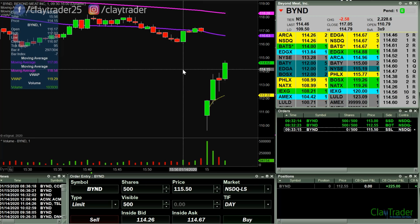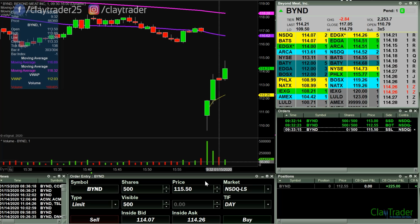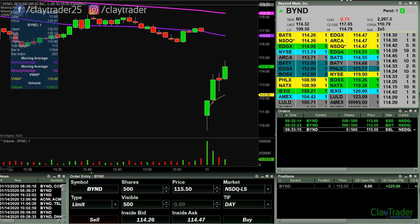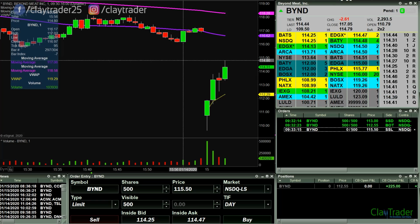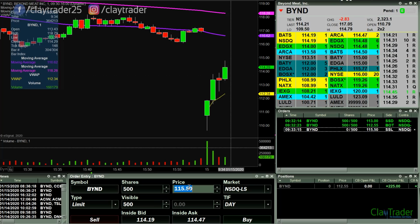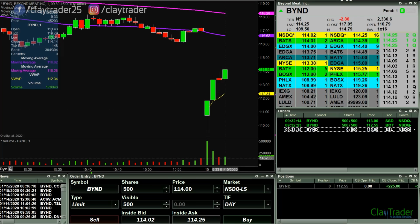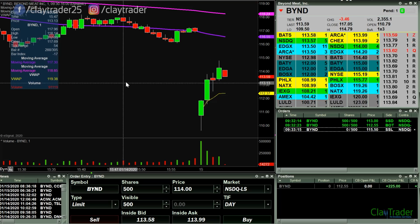I do have an order at 115.50 now, so I'd like to see a slight break up above 115. So let's see if the price can make its way up to that area. NKTR, need to make that. There we go. It's hovering up there. It's trying. What is that?